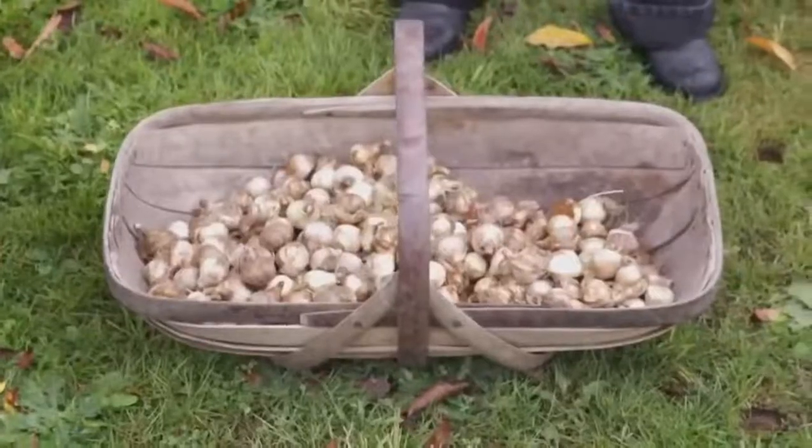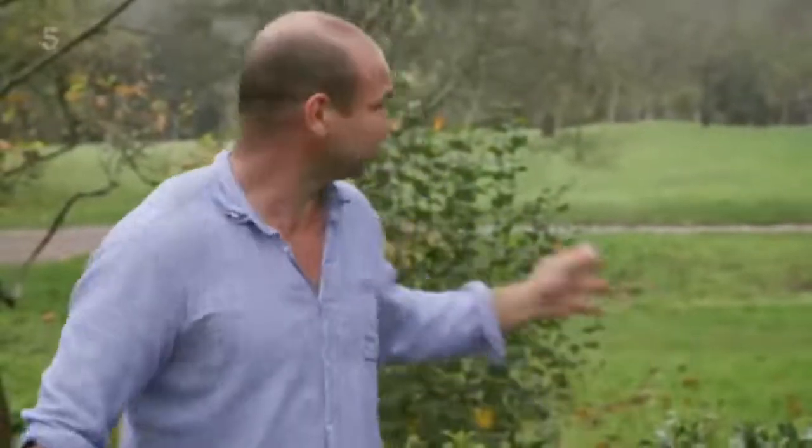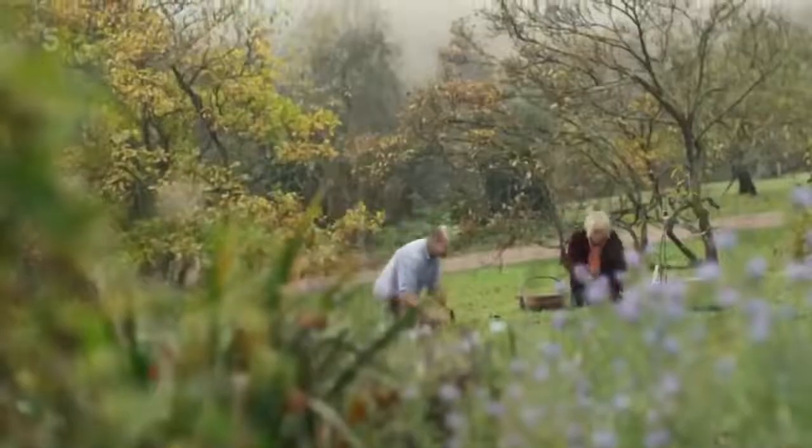So what are these then, Tom? These are a daffodil called Narcissus thalia, which is a really nice white one. A little bit later in the season, and so we've got the orchard behind us, and hopefully they'll link up with the apple blossom. Yeah, they'll coincide.